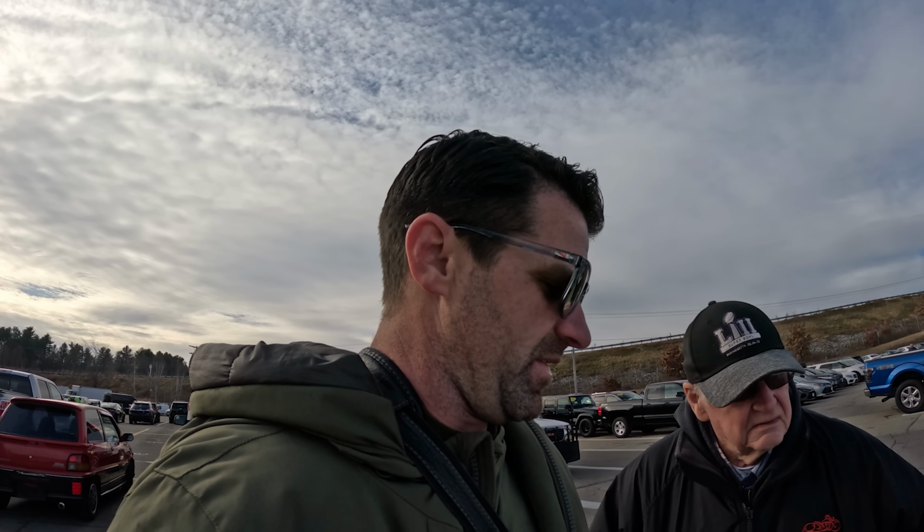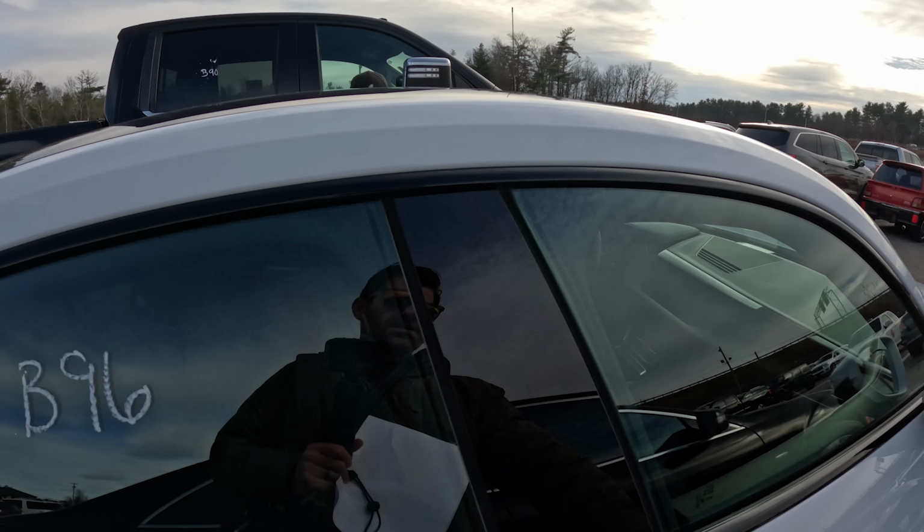Pop, do you want to drive the EV, or do you want to drive... You drive the EV. All right, you take this one. Do you know how to start it? Hop in, I'll walk you through it. It's locked. The lane leader has the keys. Let's go to my other car.